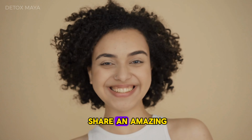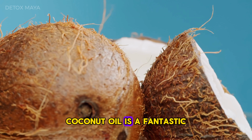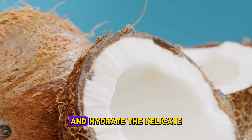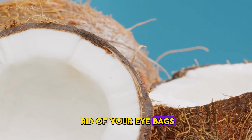Today, I'm going to share an amazing natural remedy to get rid of those stubborn eye bags using coconut oil. Coconut oil is a fantastic natural moisturizer that can help reduce puffiness and hydrate the delicate skin under your eyes. Let me show you the steps to get rid of your eye bags.